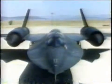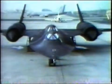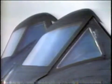The interceptor design was dropped. The real need, the Air Force decided, was for the SR-71 Strategic Reconnaissance Platform. This was made slightly longer and considerably heavier than its predecessors, mainly because of the fuel needed to fly long-range missions. One SR-71A was converted into this SR-71C trainer, and others were built as dual-control SR-71Bs.